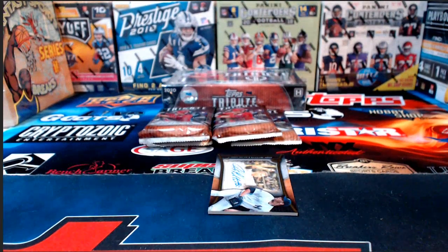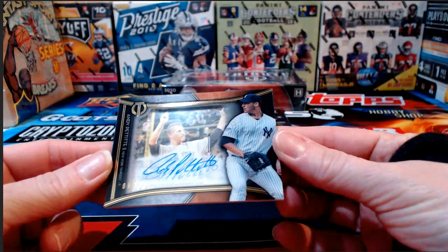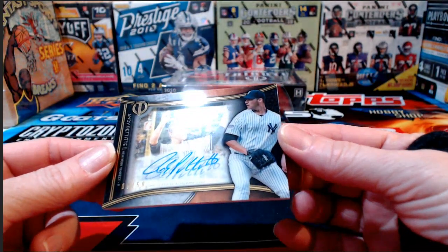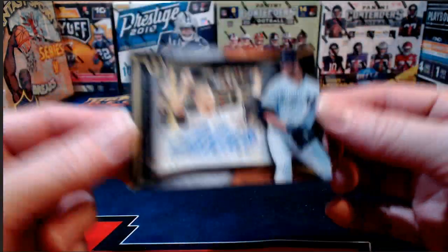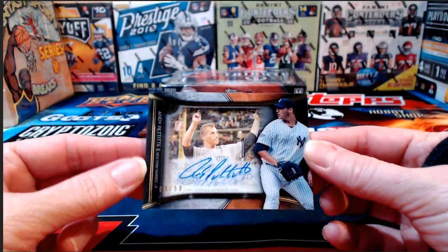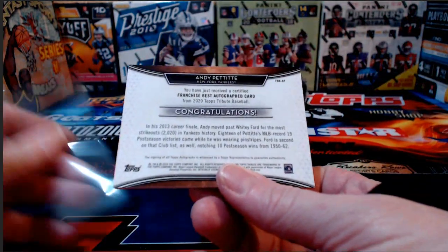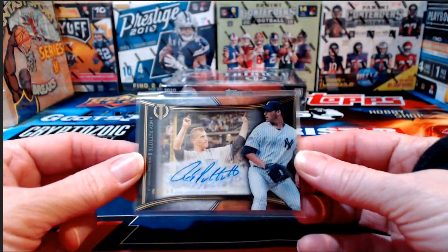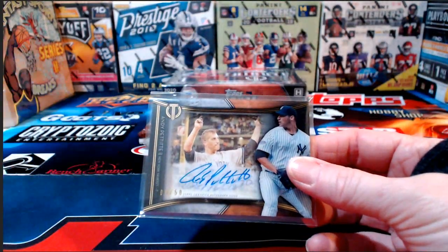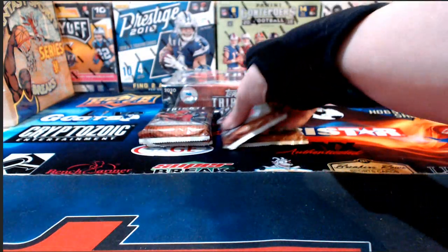And here comes a Yankee that's going to make you happy. Yeah, it is. How about that? You like a little Andy Pettitte, don't you? Right, that is nice. Where's the numbering? Oh, it's to 50. There it is. I couldn't find it for a minute. It's down in the lower left. I was looking everywhere else on the card. So there you go for your Yankees. You've got to be liking little Andy, right? To 50. And that's one of my favorite card designs in Tribute, this design right there. Kind of that shadow box sort of deal. Yeah, I like it.